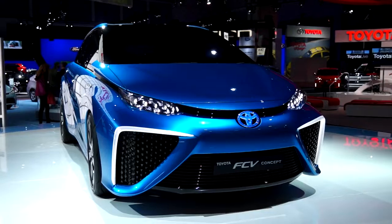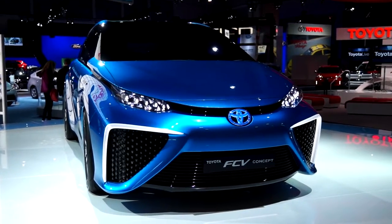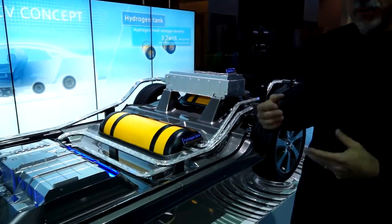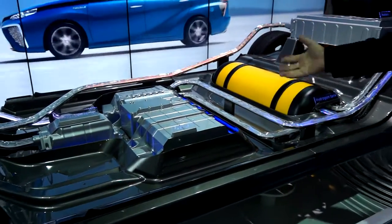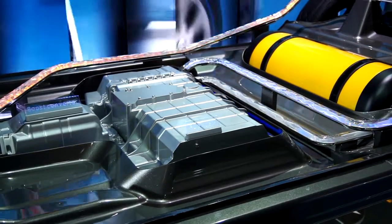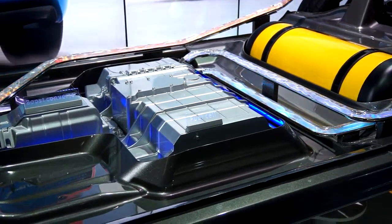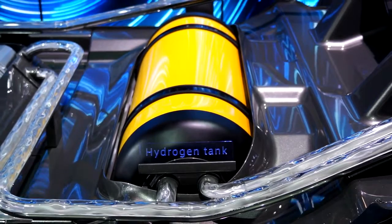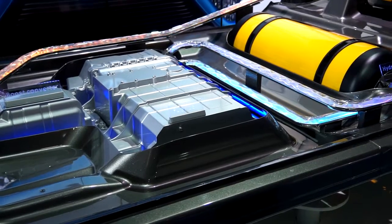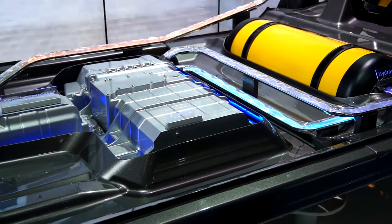I've had my eye on the Mirai for a long time. Over a year ago, Toyota's Bob Wimmer gave me a fascinating explanation of the hydrogen fuel cell technology used in the car. Now, the fuel cell itself is a device that takes hydrogen from the two tanks that store the hydrogen on board, and with oxygen from the air, combines the two to form water. In that process, you generate electricity.